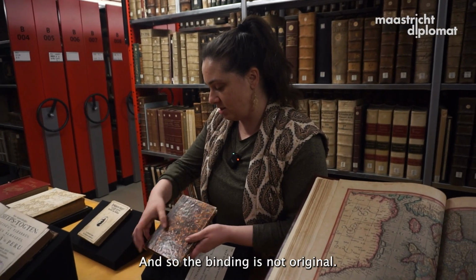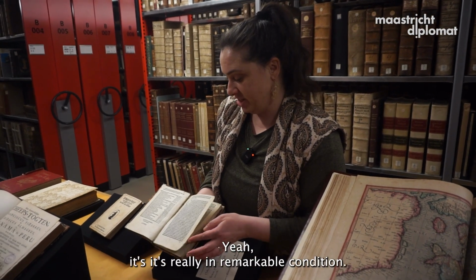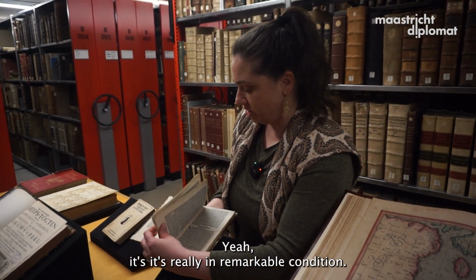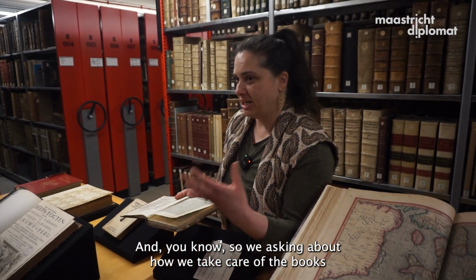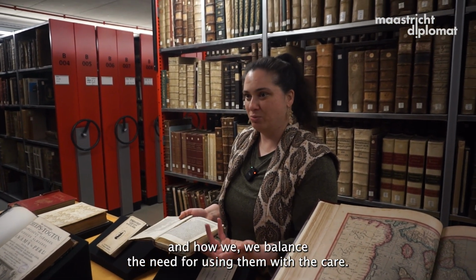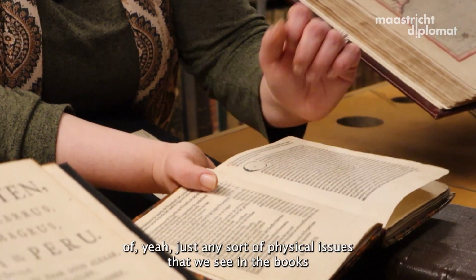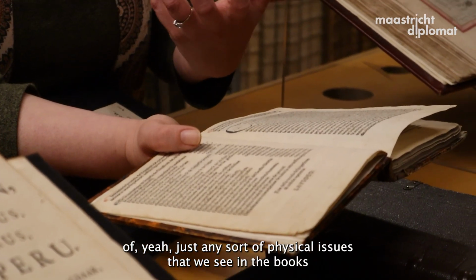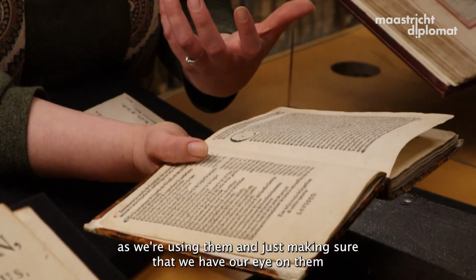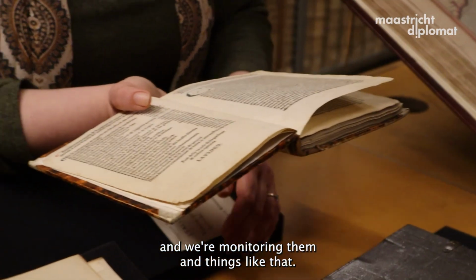And so the binding is not original, that's a couple centuries later. But the rest of it, yeah, it's really in remarkable condition. And, so you're asking about how we take care of the books and how we balance the need for using them with the care. And so we do a lot of keeping track of any sort of physical issues that we see in the books as we're using them, and just making sure that we have our eye on them and we're monitoring them and things like that.